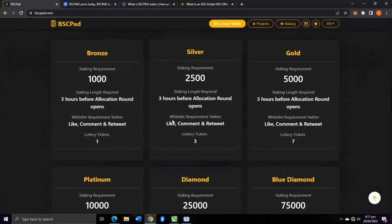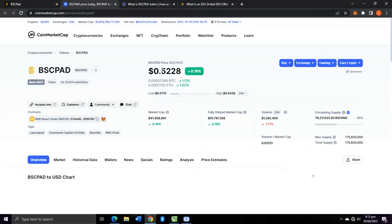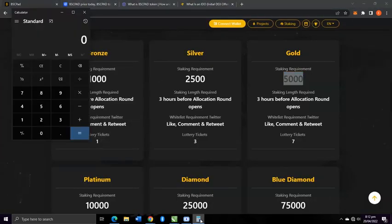And for the gold, you need to have 5,000 BSC Launchpad. Now, we need to know how much is BSC Launchpad at today's price. Presently, if I go to CoinMarketCap, BSC Launchpad is approximately 52 cents. If I do my calculation here, the first one, which is the bronze, is 1,000 BSC Launchpad times 0.522. So to get into the bronze package, you need $522.